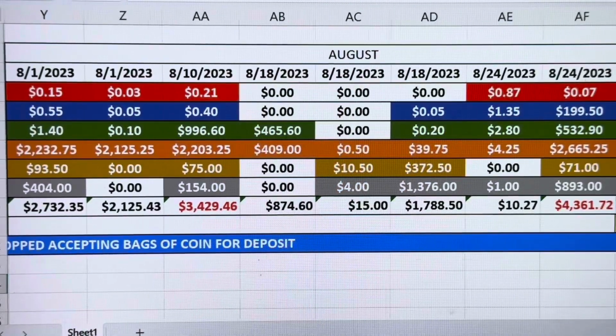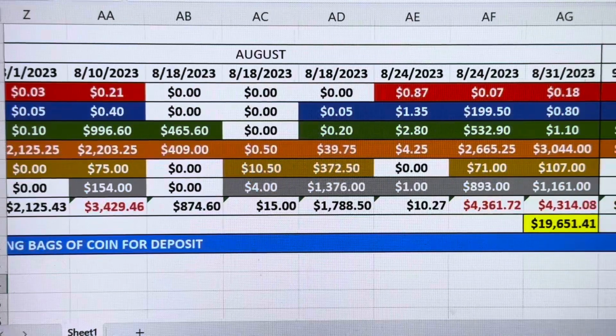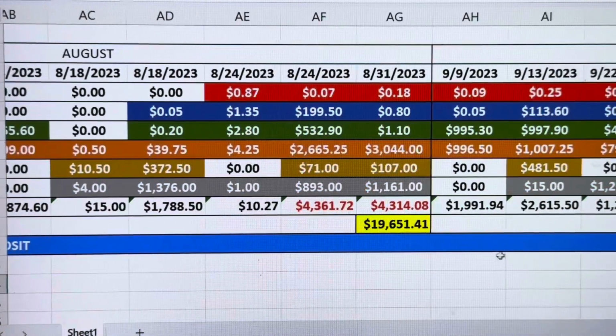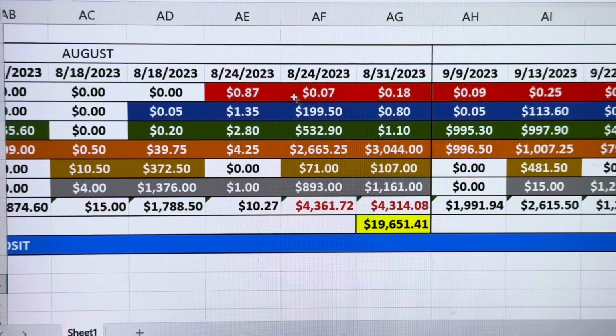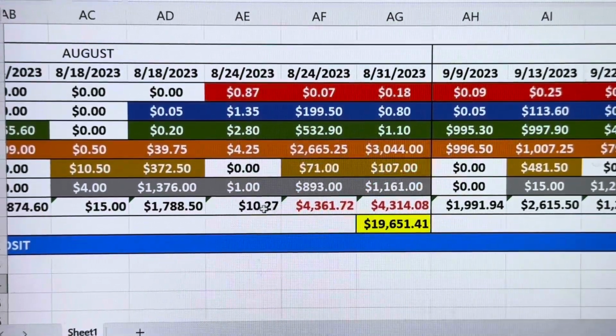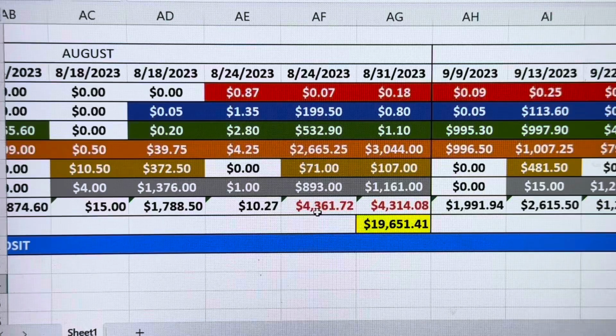It will have the time stamped on there as well. So in the month of August, I did a total of 19,000. I really hit it hard at the end. You can see here's 2 returns on 8/24 again. Bank machine broke down. Had to go to another bank.